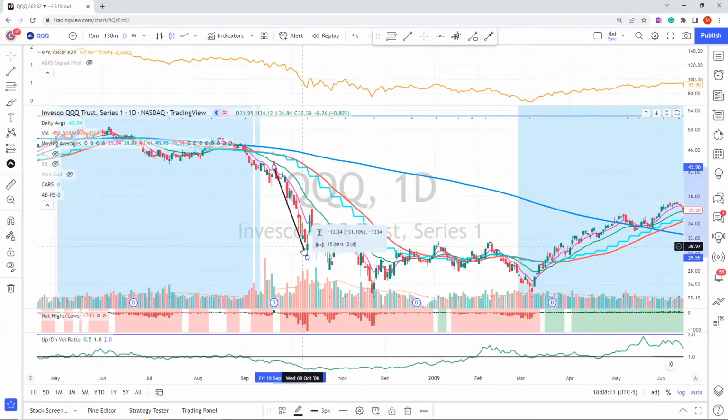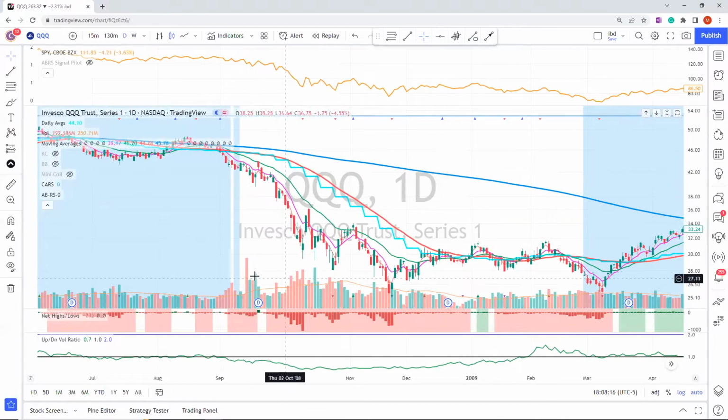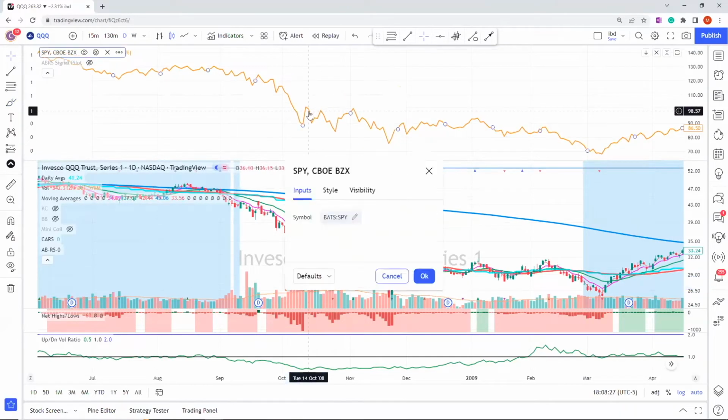So it's not an exact science, unfortunately, but you'll see it if you see a waterfall decline and you also see volume swell like this. That's going to be one of the main things you want to look at for signs of a climax bottom rather.